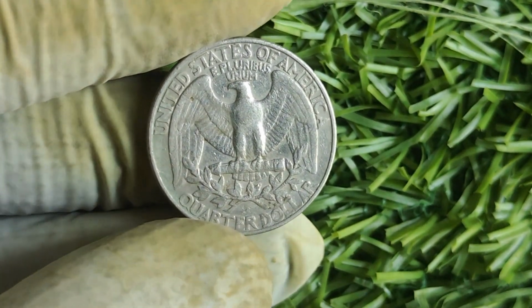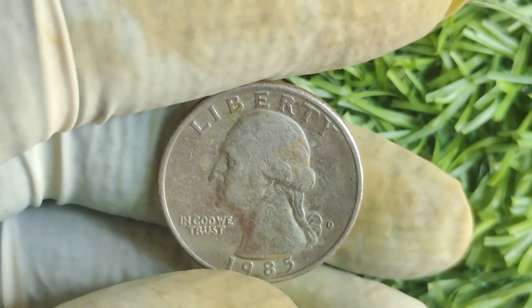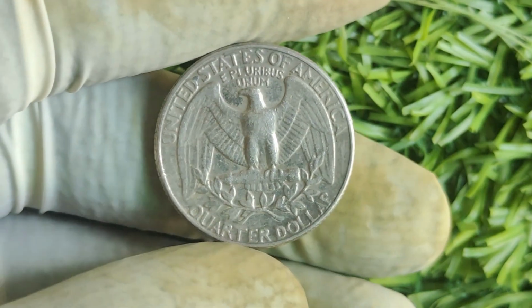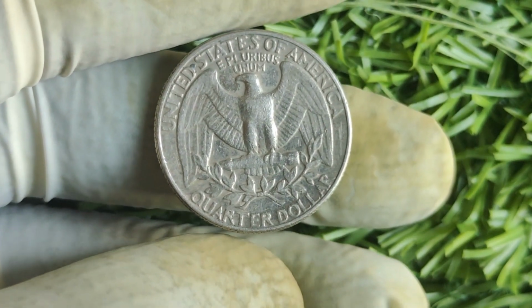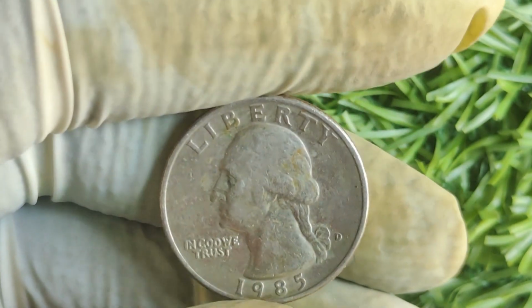We're diving deep into the fascinating story of the 1985 D Washington quarter coin. You heard that right. This humble coin, once casually jingling in pockets and cash registers, could now be worth a jaw-dropping $1.2 million on the collector's market. Yes, you could be holding a fortune in your hands. So grab your old coin jars, sit back, and let's uncover the secrets of this valuable quarter.